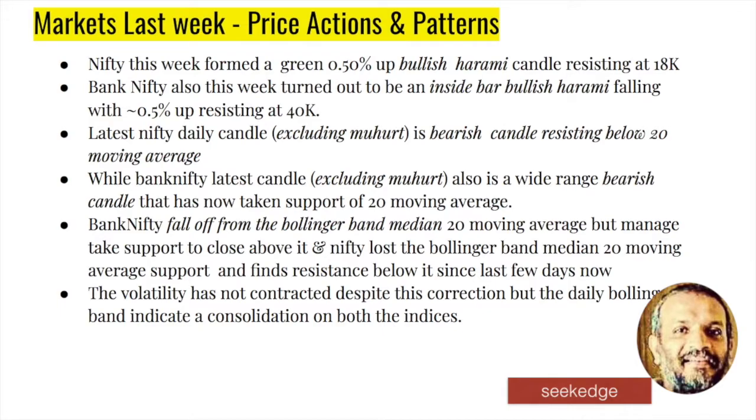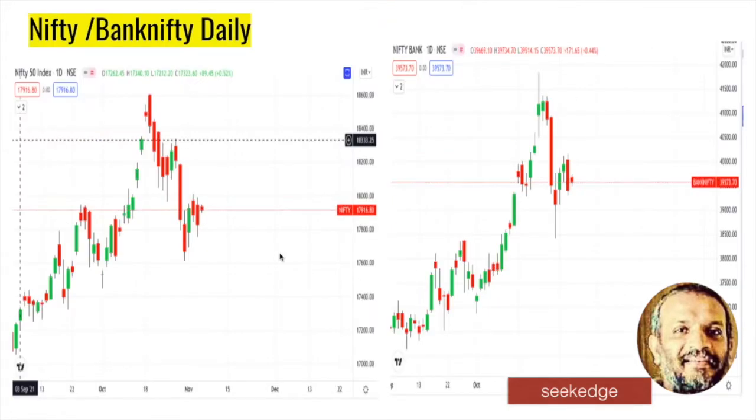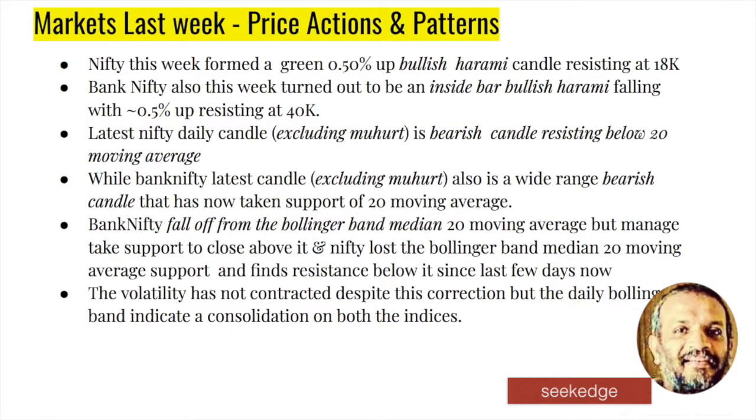Banknifty also is an inside bar. What do you mean by inside bar? It's a big bar and then a candle is there inside that. So on the right side you can see the Banknifty. That's the price action that you see, and so it's a 0.5% up move. So the main thing is the resistance is seen at 18K and 40K.